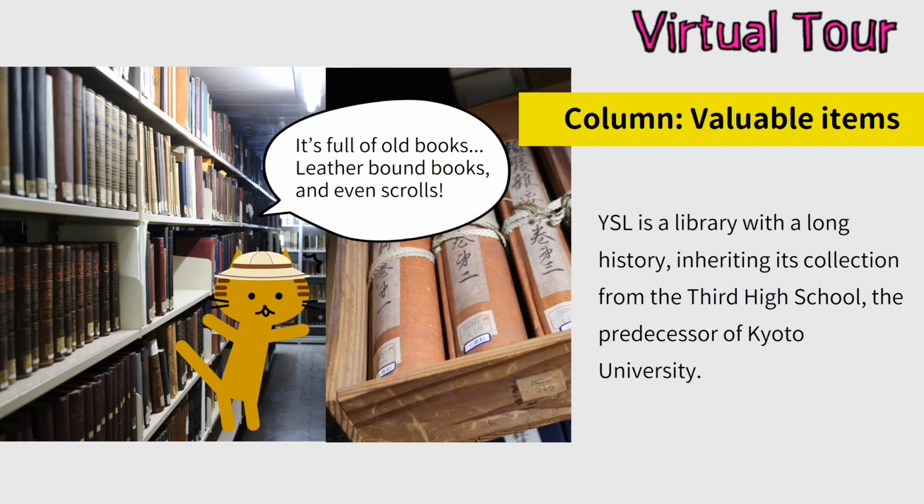Our library has a very long history since 1869, one of the oldest academic institutions in Japan. On the basement shelves, you can find old and valuable materials which can be borrowed. It's full of old books, leather-bound books, and even scrolls.